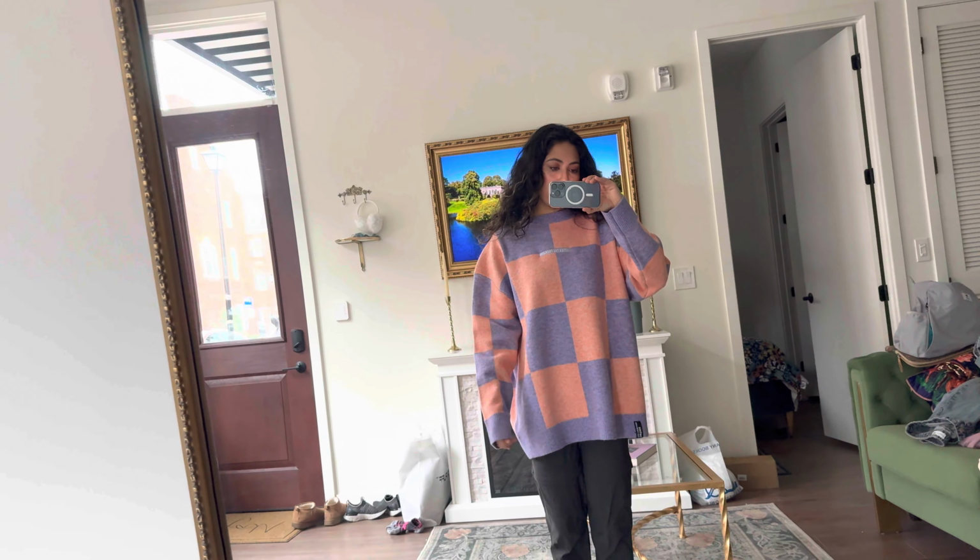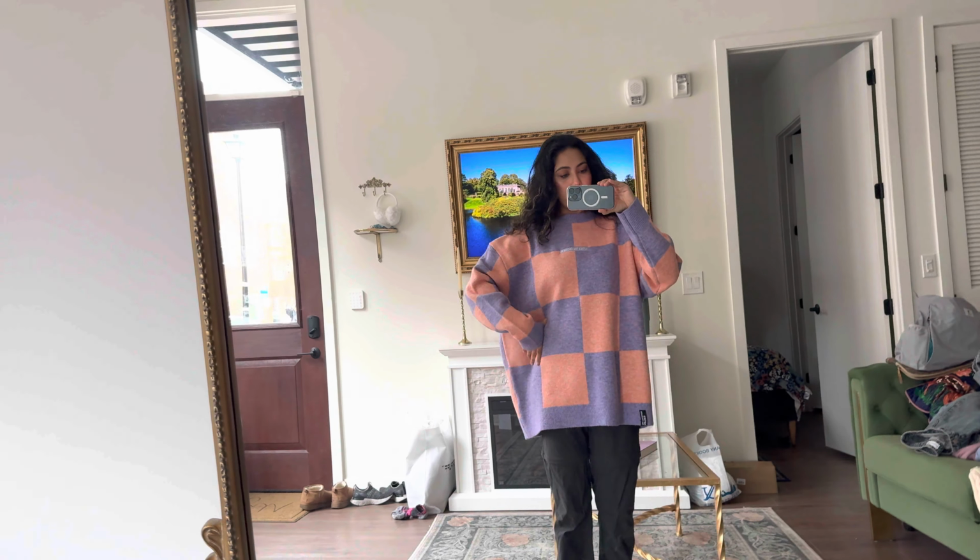Okay, next up is this color block sweater, which I've been eyeing for so long on Instagram. It's by this brand called Notice the Reckless. I think it's also good for just like beach trips too. So this is how it looks like. It's pretty big and a little boxy in my opinion, like around the arms.